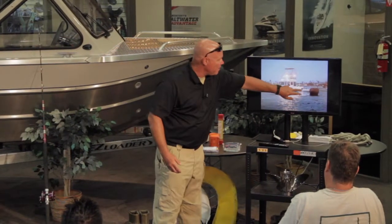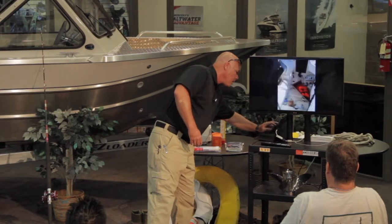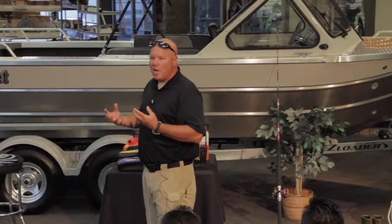Fortunately, well, I'm going to show you one more slide. That's what the inside of the pilot house looked like afterwards. A lot of the glass on the bottom there, a couple of the windows broke out. But fortunately, none of the crew, none of the other 5 guys had their life jackets on yet.